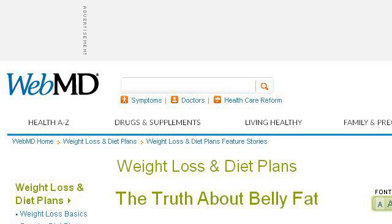The most helpful site to learn about how to measure a fat dog is www.webmd.com. Specifically the page titled How to Lose Belly Fat, Tips for a Flatter Stomach. This is the link.